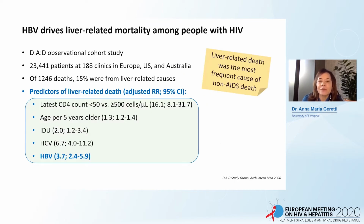It is well established that having HIV increases the risk of severe liver disease among people with hepatitis B. We can see in this cohort study that was published in 2006 that liver-related death was the most common cause of non-AIDS death among people with HIV, and that hepatitis B co-infection was a significant predictor of liver-related death.